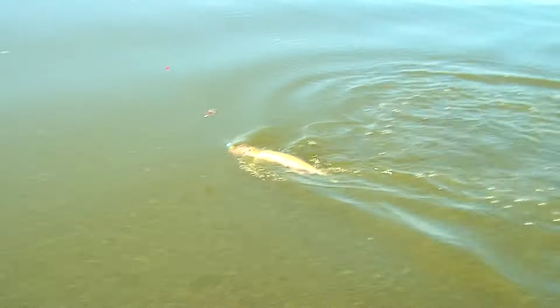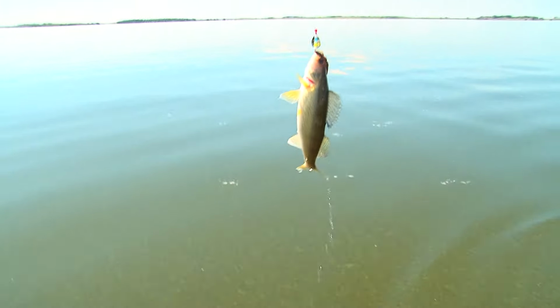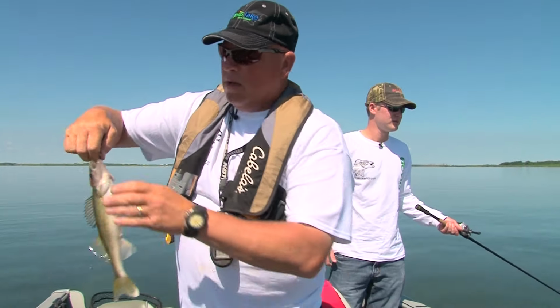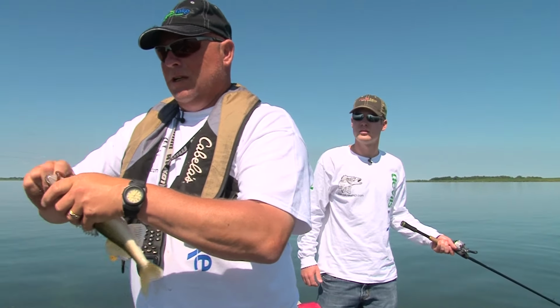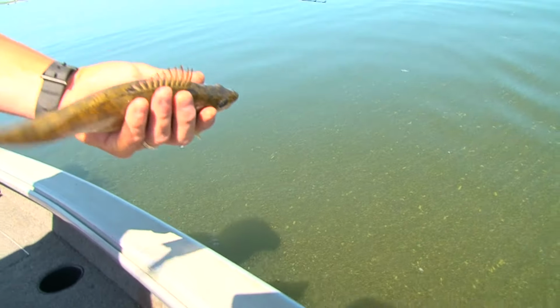Looks like we're bringing in a nice walleye here, just a good eater. Pretty typical, you know, them 14, 15-inch fish. Great for the frying pan. Doing bottom bouncing up here today. It's pretty flat out today. Putting a little bit of movement onto the spinner blades, trying to get a little bit of action and picking up some nice fish doing it. Hopefully we'll tie into a few bigger ones.